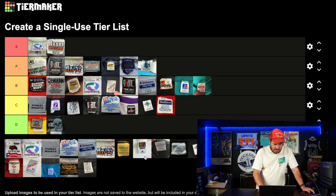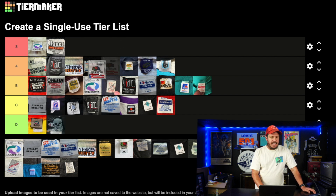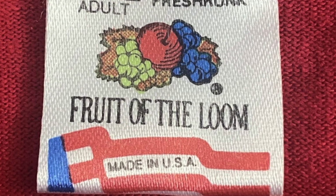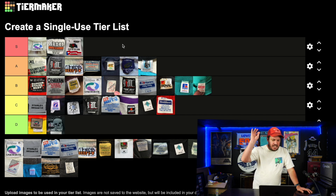Then we have Fruit of the Loom. We're going to go the red, white, and blue American flag tag. I think this is my all-time favorite tag. I don't know if it's my all-time favorite shirt, but all-time favorite tag. S tier for the Fruit of the Loom American flag t-shirt tag.